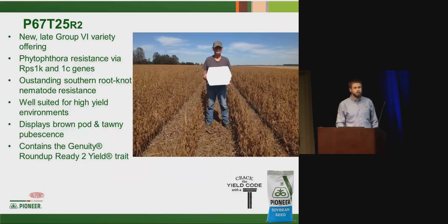Both are dark beans. This is the plot down in South Alabama, North Florida area, around Atmore. Good against Phytophthora and also southern root knot nematode. These are going to be the Roundup Ready 2 beans, the Roundup Ready 2 technology from Monsanto. I really don't see any advantage of Roundup Ready 1 over Roundup Ready 2, but it is the latest Roundup gene that Monsanto is offering.